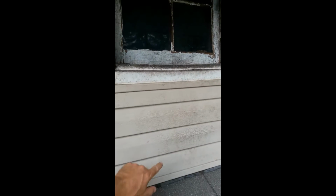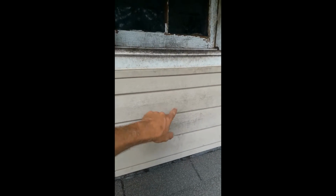And how do I know they're getting in where the window is closed? Well, this is dirty from raccoon paw prints. This is supposed to be white, but it's more charcoal because that's from raccoon paw prints. That's all dirty, and that's all dirty. So how might the raccoons be getting in where this window is? Well, they're not going through the glass.